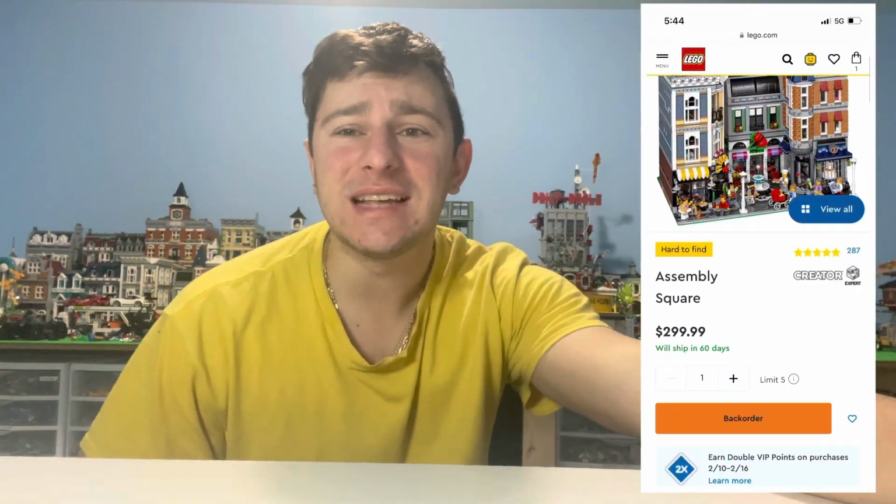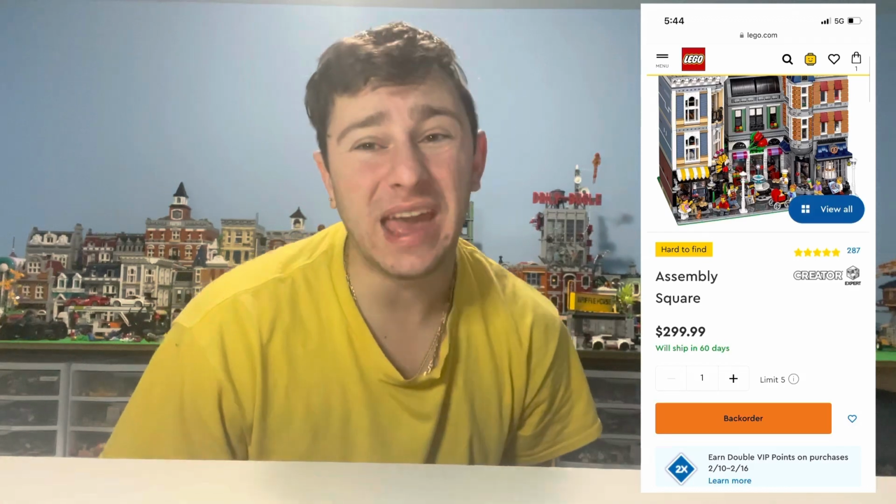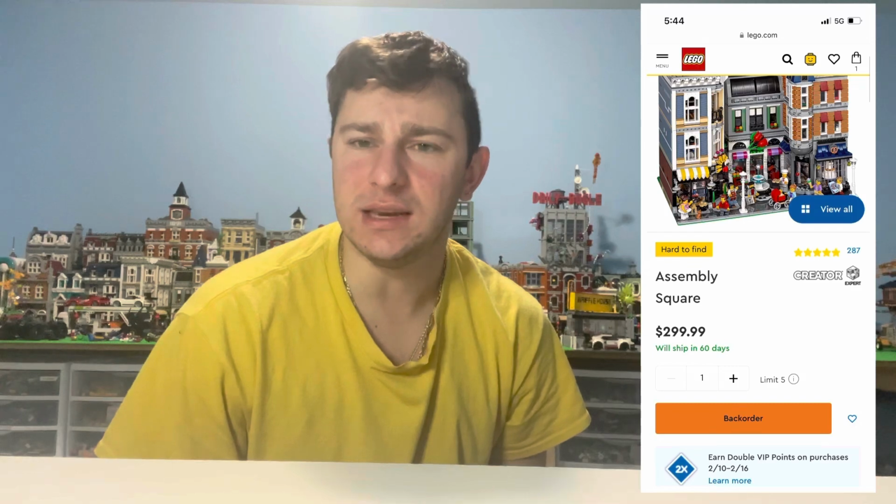Next up, we have the Creator Expert Assembly Square. And quite frankly, guys, this is probably the best Lego modular that's ever been produced. I think it came out in 2018, off the top of my head. It's set number 10255, and it comes with 4,002 pieces. So it's a modular and a half, which just means it's a base plate and half a base plate, which is the only one of its bunch.